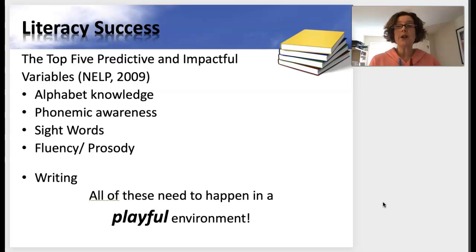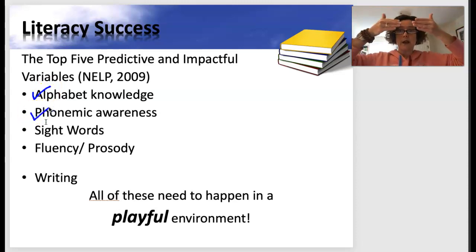So the top 5 predictive and impactful variables, again, according to NELP in 2009, and hopefully you're starting to see the regularity of these concepts. They need to have alphabet knowledge, so they need to understand the letters of the alphabet. They need to have phonemic awareness. Remember, that's the sounds. You can do that in the dark with your eyes closed. It's all about the sounds of the language.